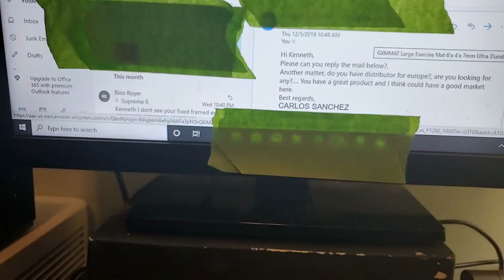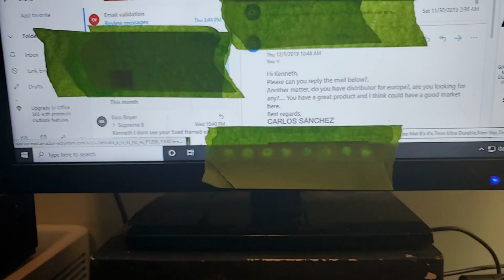So this is some paint we sent over to a company.